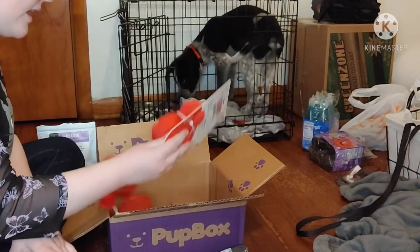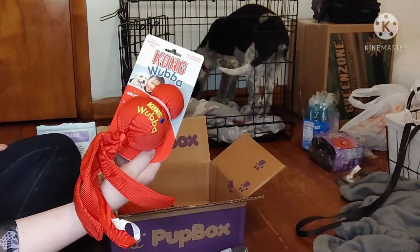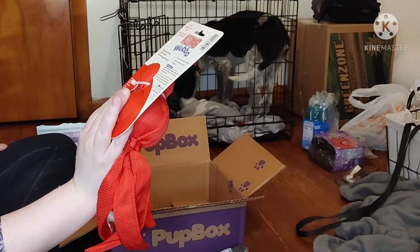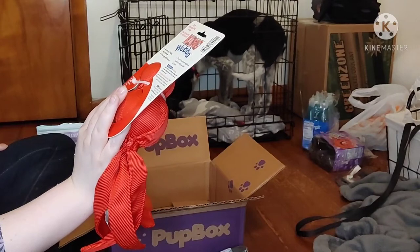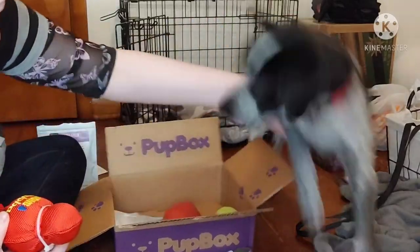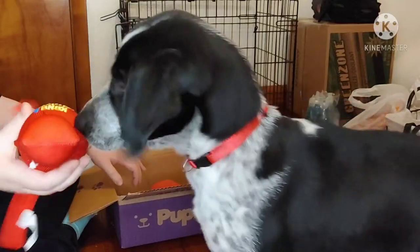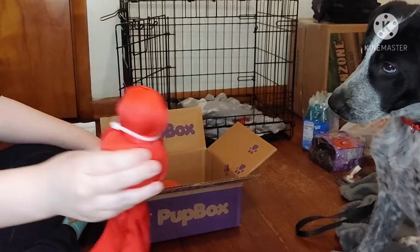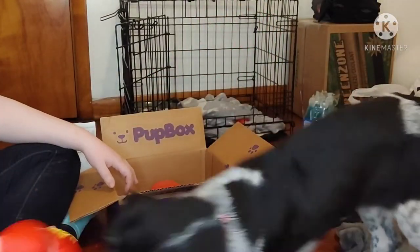Let's see, the next thing he has is a Kong Wubba Squeaks. It says fun interactive play. It says reinforced fabric and stitching, perfect tug and toss toy. Important, not a chew toy. I have to take the zip tie off of it. You like it? You want to try it? See, I think this will have to be an inside or outside toy, Bubby.